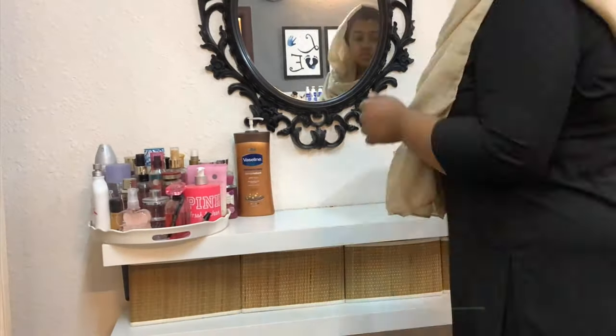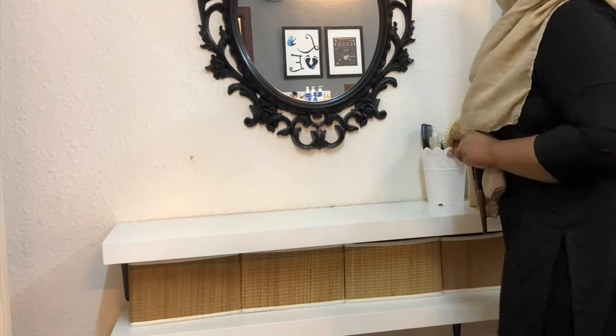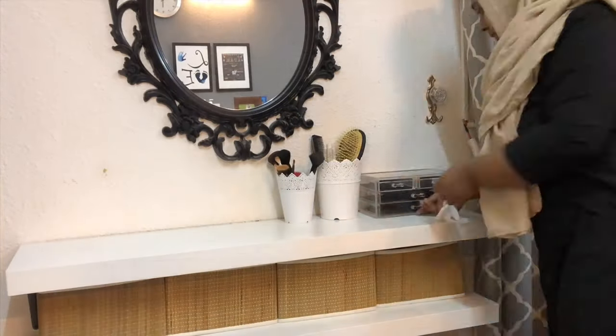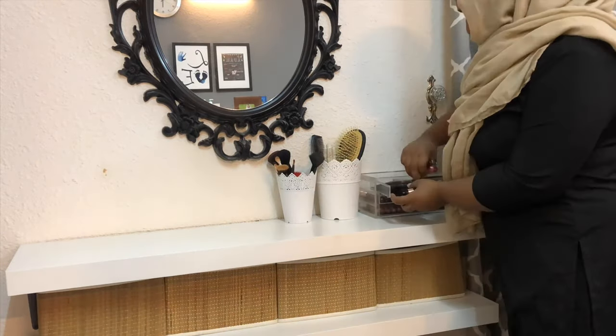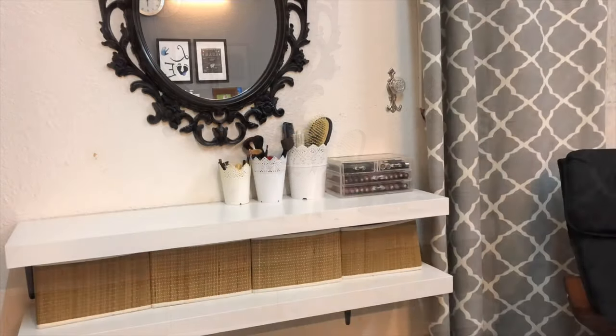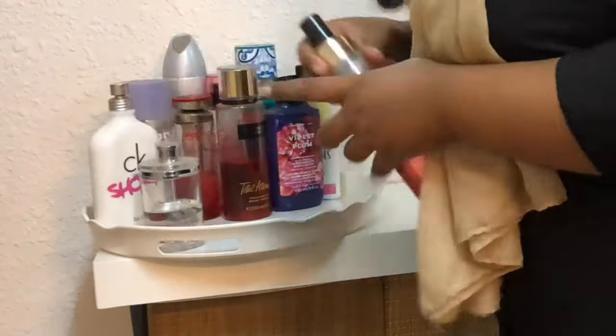That is my DIY dressing table. It's not actually a dressing table. The mirror is from IKEA and the white ones are two racks from IKEA. In between, I've arranged some wooden boxes. That's my dressing table.